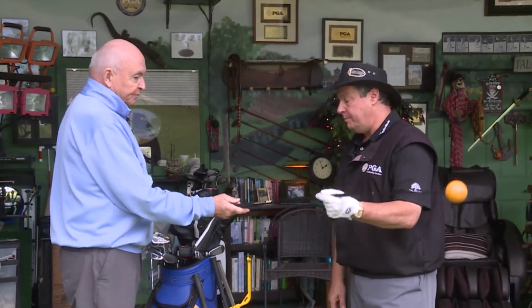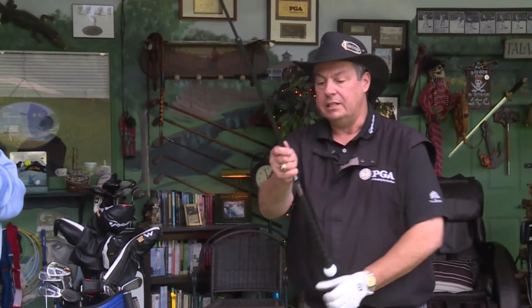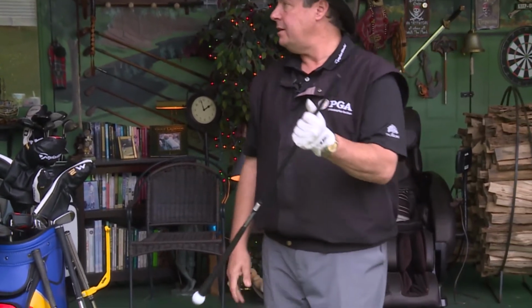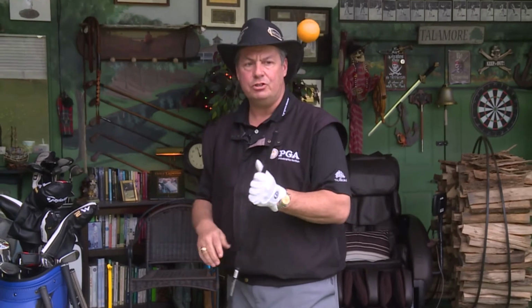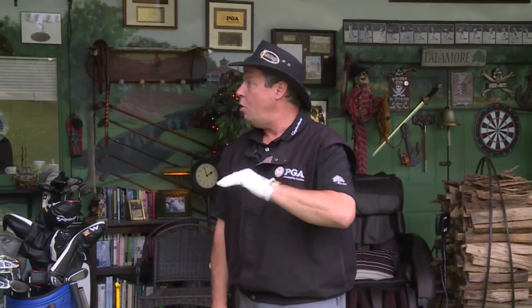This is an Orange Whip. Very popular item. Why? PGA Tour players have it. It's flexible, it's weighted. There's a great video online that you can grab. A buddy of mine, Jimmy, who invented the Orange Whip, tells you all about it. It's a great thing to do in the wintertime. In the wintertime? All year long.